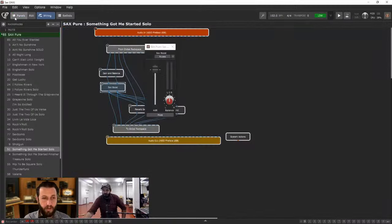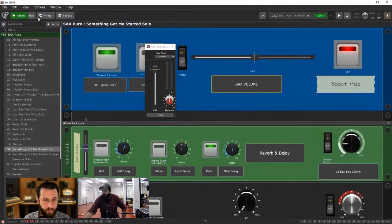Yes. So I have this widget here. And I don't toggle that live. So it's all preset. Typically, I don't look at my saxophone instance when playing live. If I program a new part and it's a solo part, I just toggle the widget by hand and I have my solo volume.